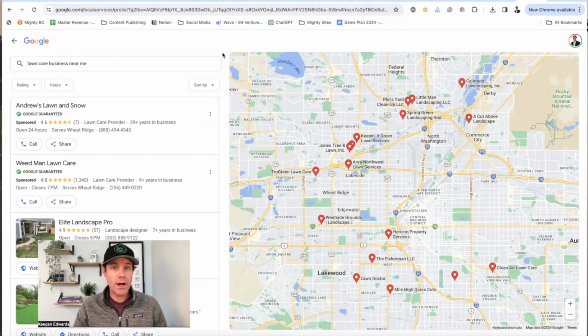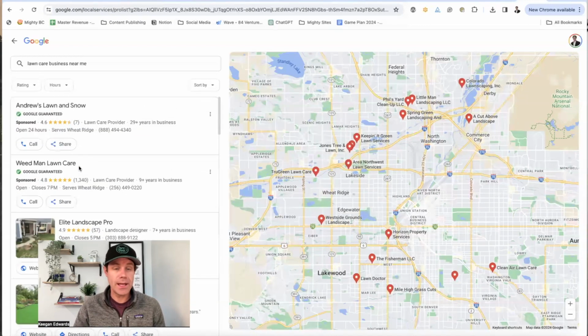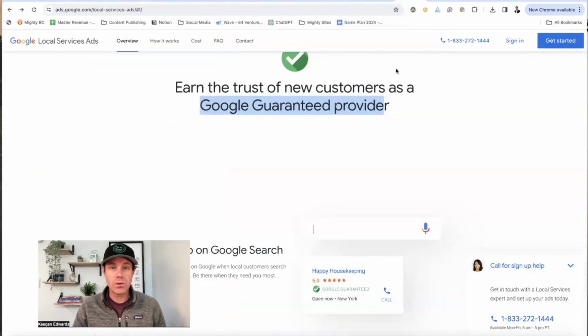So what I do if I was this business is I would actually go in and I'd do these for my business, right? I don't know why these other businesses aren't doing it. They're pushed down the search results and they don't have the Google guaranteed badge. That's what local service ads do.